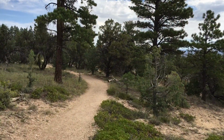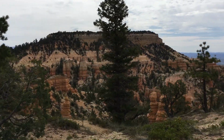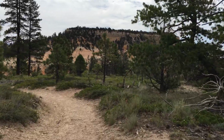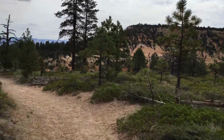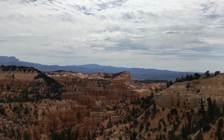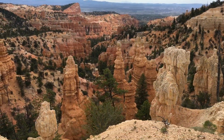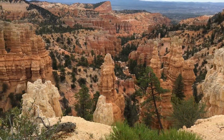Before you reach Fairyland Point, you will pass the Boat Mesa. This is an obvious landmark for anyone. The trail does not follow the mesa. Instead, it cuts across the top of the plateau, rejoining the rim on the other side of Boat Mesa. As you can see, there are literally miles of this landscape in Bryce Canyon.